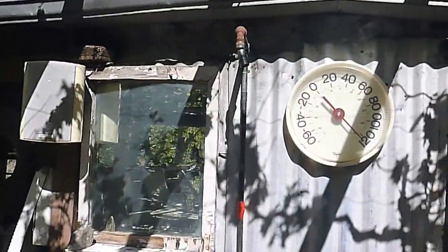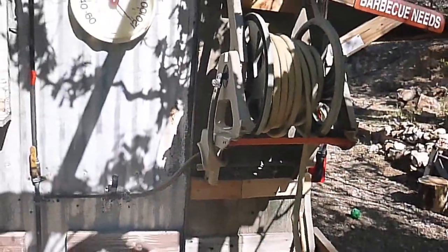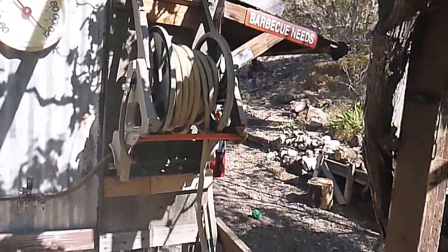So, there you go. You wanna take a bath? There's the shower. Easy. Got a hose. I've never been at a desert cabin with a hose before, so this is very new to me. Urinal. I'm getting drunk tonight, so I'm gonna be using that thing a lot.